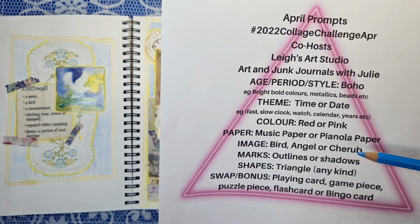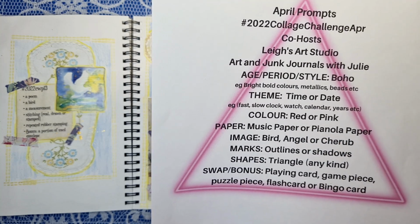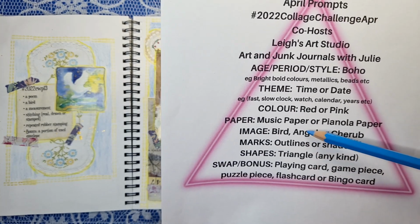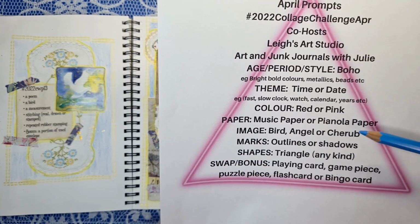Image, bird, angel or cherub. So I was kind of thinking of winged things, things with wings. So you could use butterfly wings and add them to a child, and then you've got your kind of angel or your cherub type thing.